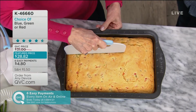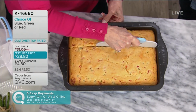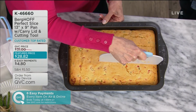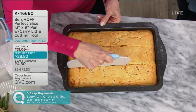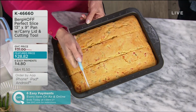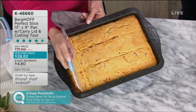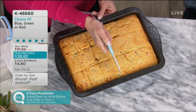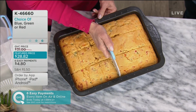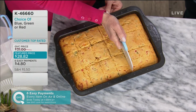So what's in this pan? This is just cornbread. And I'm going to be cutting these into bars. You can do 2 by 2s, 3 by 3s, 1 by 1s. I'm going to do 2 by 3s here. And I know that they will all be exactly the same size. If you need portion control because you're a Weight Watcher, that is important. If you're a diabetic, it's important.